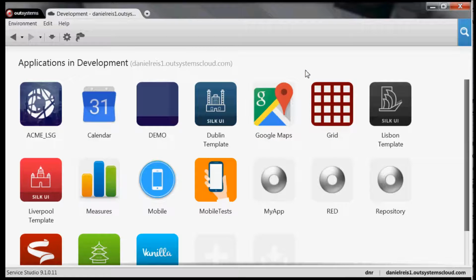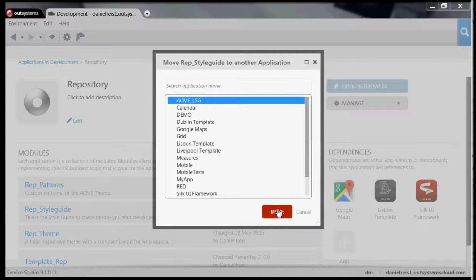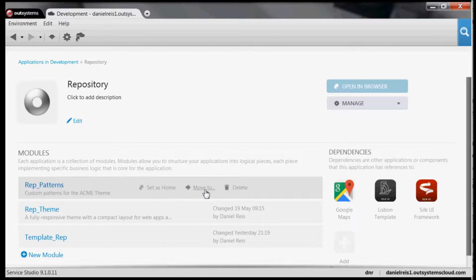So now we want to build our lifestyle guide application, our showcase of the patterns, the sample pages, custom patterns, etc. that we saw in the Acme lifestyle guide application itself. So first thing, I already have here two spaces, one for patterns and another one for style guide, with the structure that you saw previously, not with the style. I'm going to move both of them to our Acme Lifestyle Guide application.